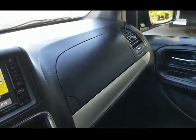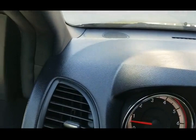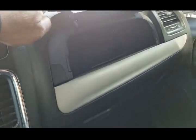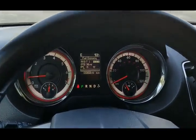Really nicely equipped. Dashboard and everything looks brand new, really in nice shape. Take a look at that. Very nice condition. Really in great shape. Look at that. It's got a storage there and another one on the bottom. A lot of storage here. All right, so stay tuned. We're going to take it for a test drive in a moment.